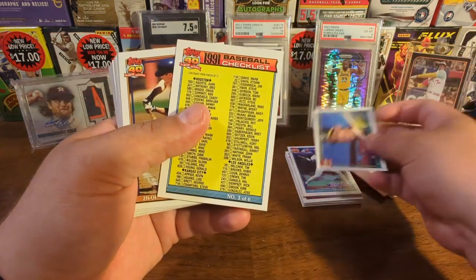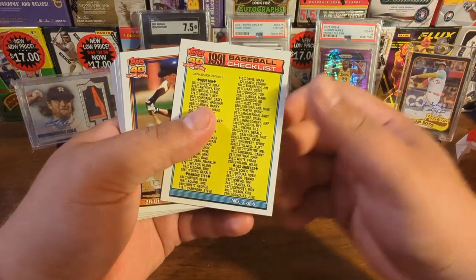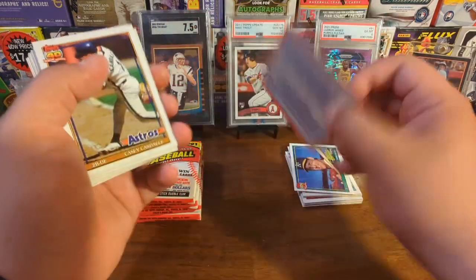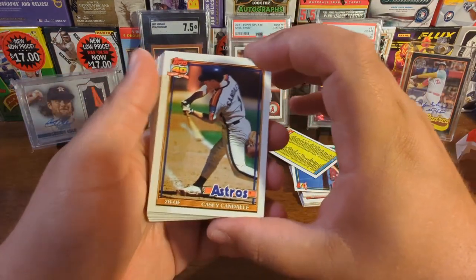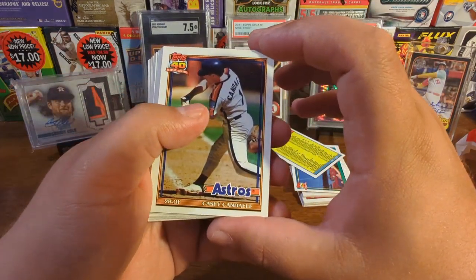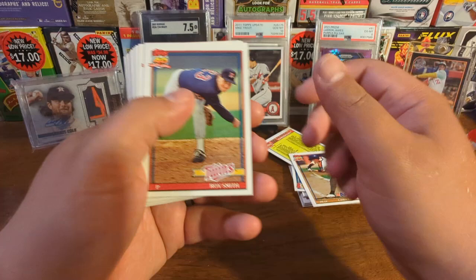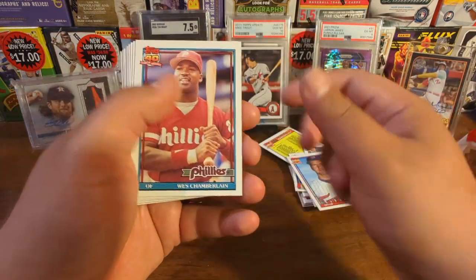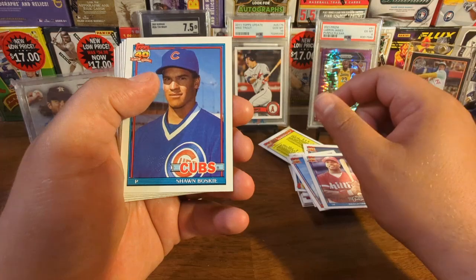Come on, checklist. Some of the checklists are actually worth a dollar or two because of the errors, but I didn't bother because they were checklists. Maybe I should have looked. So there's Casey Candale. Roy Smith. Randy Bush. Wes Chamberlain. Sean Boskey.